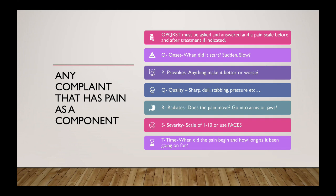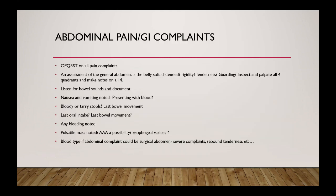I also like to say S is for the scale, which is that pain scale of 1 to 10, or you can use faces, the Wong-Baker faces scale. It has little happy faces and sad faces on it. T is for time. When did the pain begin and how long has it been going on for? All of these questions are very important to build exactly what is going on with that patient and what interventions we need to do for them.